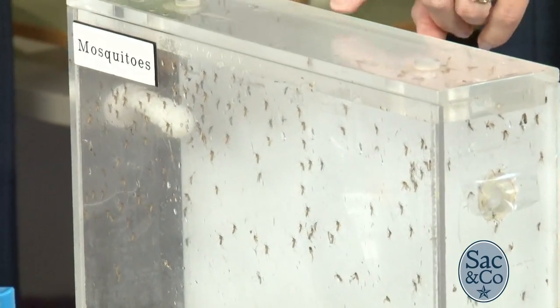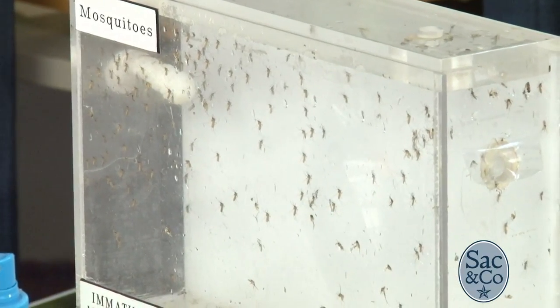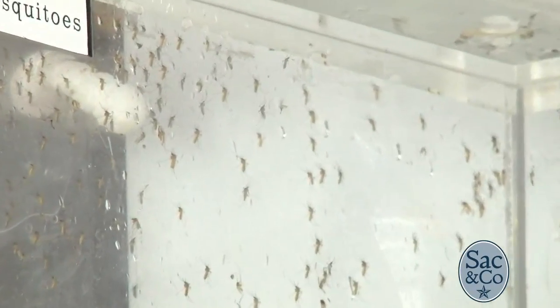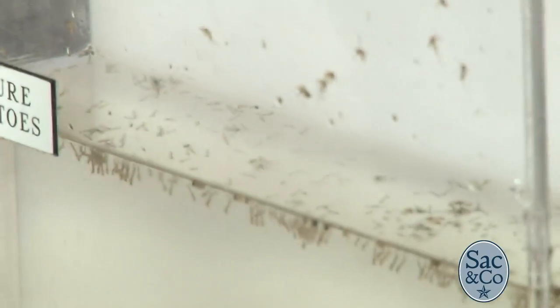I brought some live mosquitoes here to show people what they would be looking for around their home. Everybody recognizes the adult mosquitoes, but the mosquitoes that are actually in the water, oftentimes people don't realize that mosquitoes do form in the water. So that's why we always bring this container to show you. So the little wiggly guys, that's probably what you would see in a bucket, in a bird bath, in your dog dish. If you're looking for that stagnant water, the best thing is always dump it out. Just dump it out.